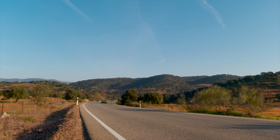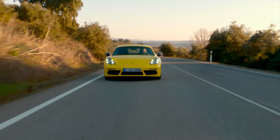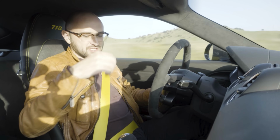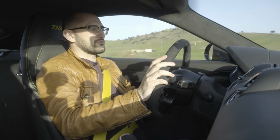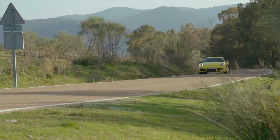However, flying in the Cayman T does come with a little bit of a caveat. The noise isn't great. And for a car that offers driving purity and experience, even with the sport button pressed, it just makes a noise that isn't very pleasant even louder.